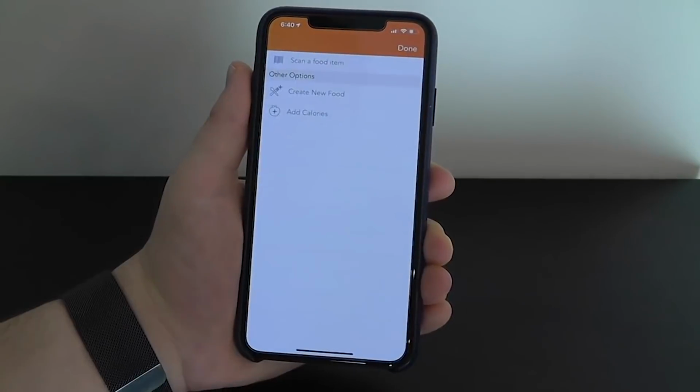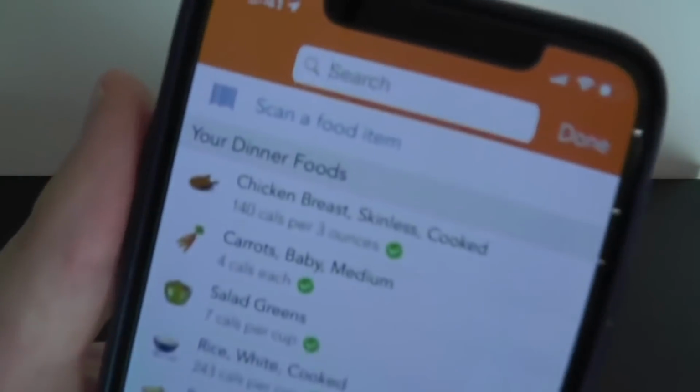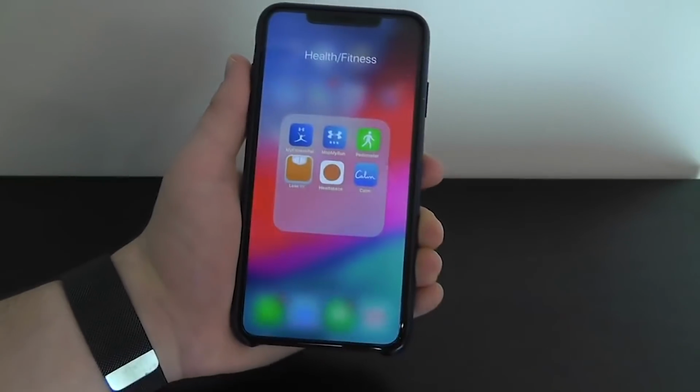So let's take dinner, for example. There are a lot of different foods, many different items, and you can even scan barcodes of food products that you want to track in your calorie counter.